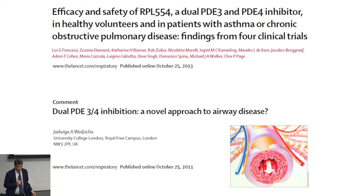And then we raised some more money to do the toxicology so that we could do some early clinical trials. And the first of these we published back in 2013 in Lancet Respiratory Medicine. And the Lancet editor called me and said, well, how come this is a small group of people? You've done four trials. It's slightly unusual compared to what we normally see, but we're so excited. This is a first-in-class molecule developed by an academic group.